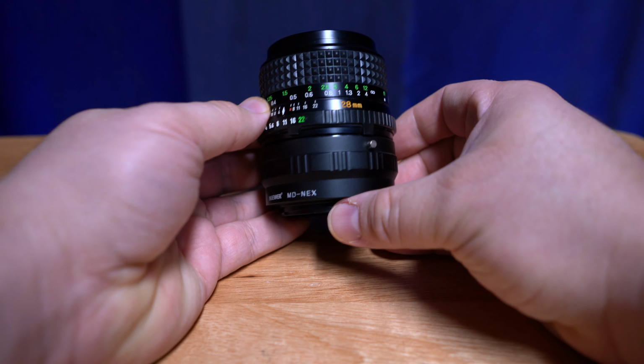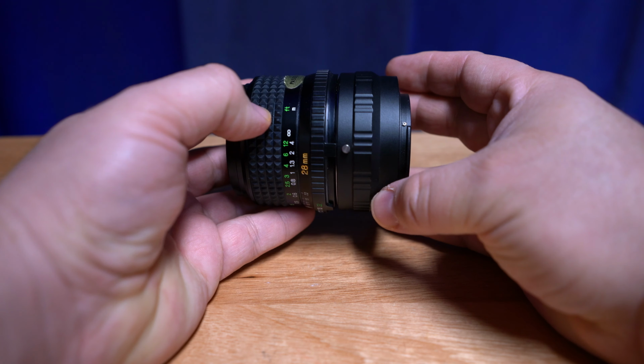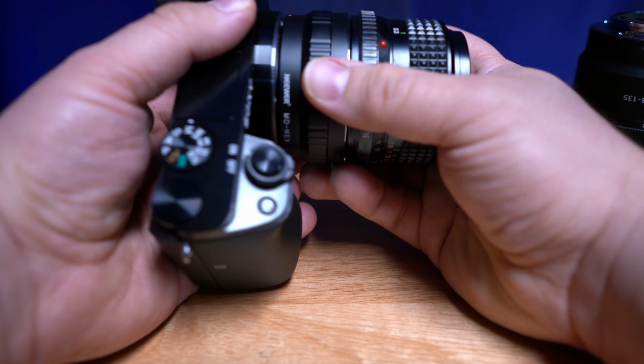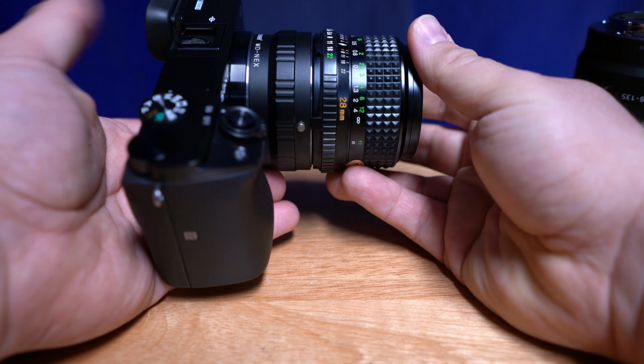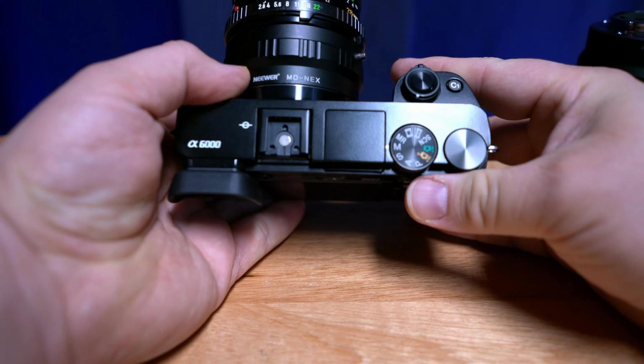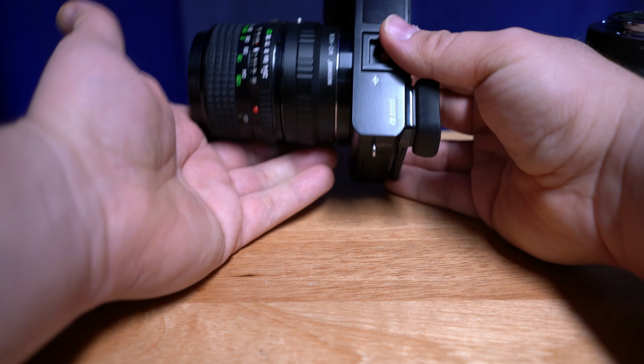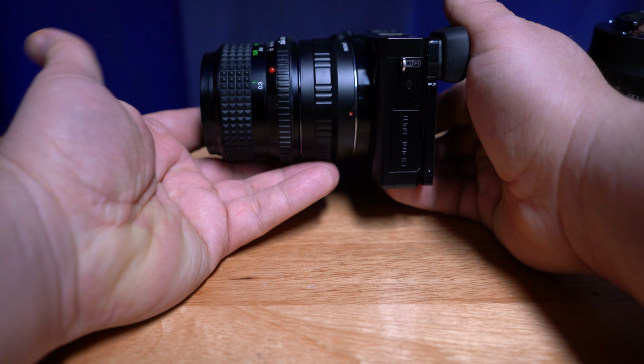And on top of that, you can adapt. If you have a whole bunch of vintage lenses, with a $15 to $20 adapter that you can buy on Amazon, you can use all of your old vintage lenses. And the cool thing is, you can use the focus assist features built into the camera, such as focus peaking, and easily use all of those old manual focus lenses. And it's awesome, guys.